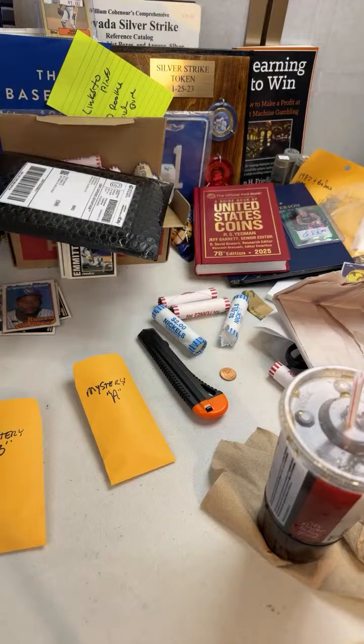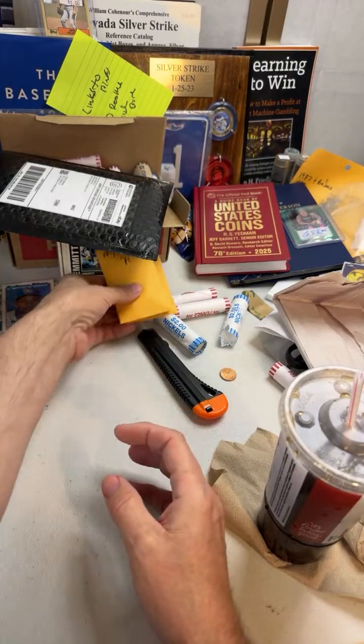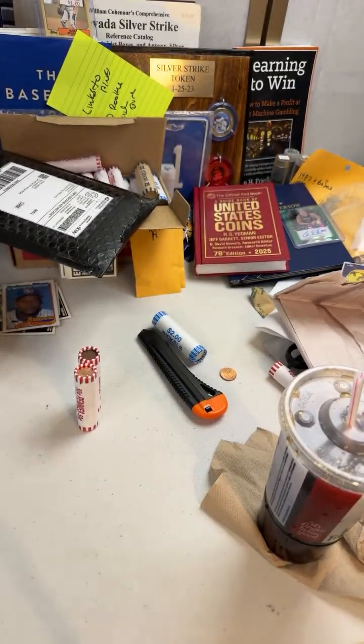What should I do with the copper pennies? Hold on to them. Get a bunch of them. Sell them. You get 2 to 3 cents a piece just from somebody online. People are paying $1.50 a roll for those right now.